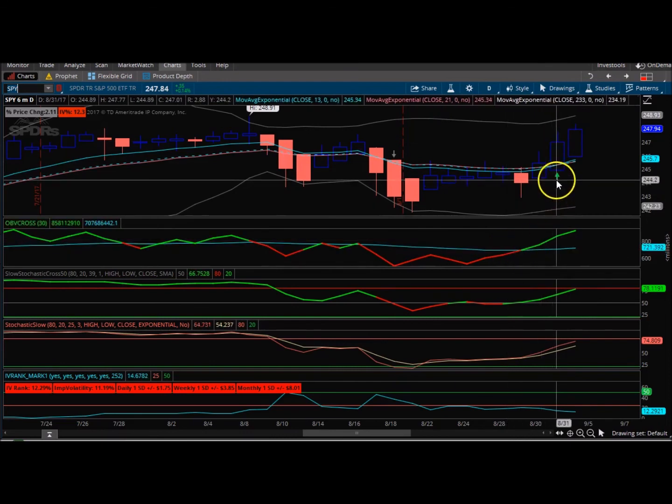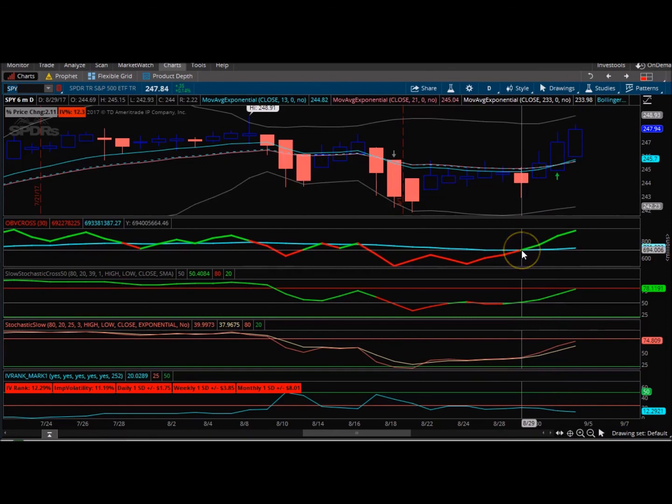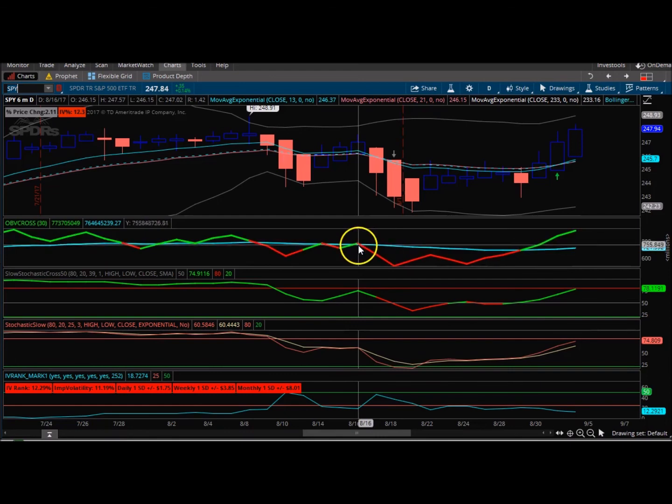But this green arrow right here is when it shows my 13-day crossing above my 21-day. It gives me that alert, and it's a little late because I would have been long here. All right, now it goes vice versa. See, but look, good example of why no one knows. Look, it's red here, my OBV cross, and that tells me there's more sellers than buyers, so the market should go down, right? And sure enough, it did this.